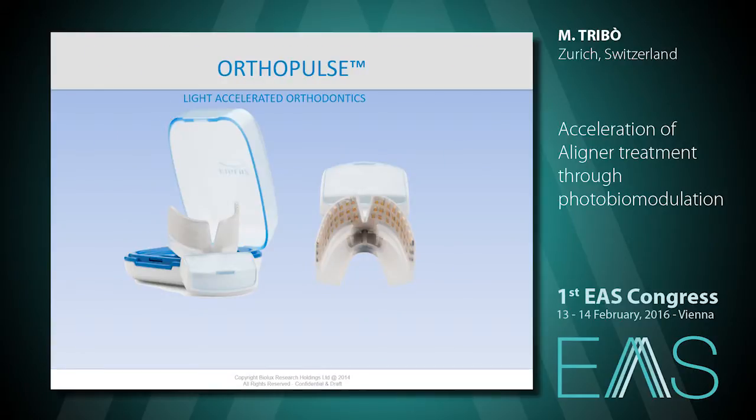Now, the people from Orthopulse thought that this would be a good idea to use to increase tooth movement not only in rabbits and in rats, but also in human beings. So they came out with the Orthopulse device. They have an array of LEDs on the inner side, on a medical silicone mouthpiece. Attached to it is an electronic part. There is a battery in there, and there are electronic mechanisms that can connect to an app on the patient's smartphone.